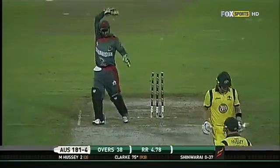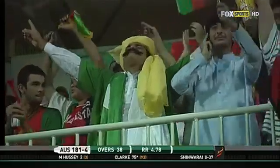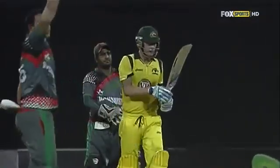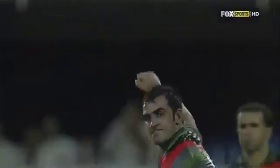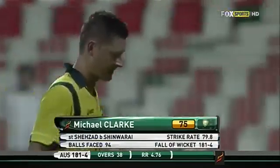Well, he must have got a nick, I thought, initially, because Mohammad Shahzad seemed to take an age to take the bails off. He's done so now. The most comfortable stumping you can imagine, and Michael Clarke has gone. Well, there was no nick. And Clarke walks before the bails are even taken off. Eventually they are. It's a wicket for Shenwari, the leg spinner. 3 wickets in quick succession now. Clarke gone for 75. It's 181 for 4.